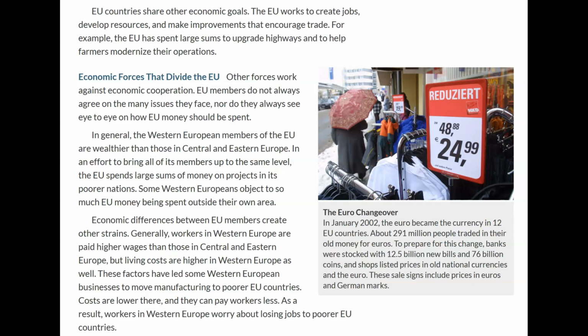Economic differences between EU members create other strains. Generally, workers in Western Europe are paid higher wages than those in Central and Eastern Europe, but living costs are higher in Western Europe as well. These factors have led some Western European businesses to move manufacturing to poorer European Union countries. Costs are lower there, and they can pay workers less. As a result, workers in Western Europe worry about losing jobs to poorer European Union countries.